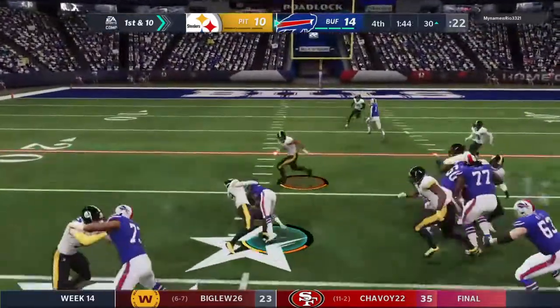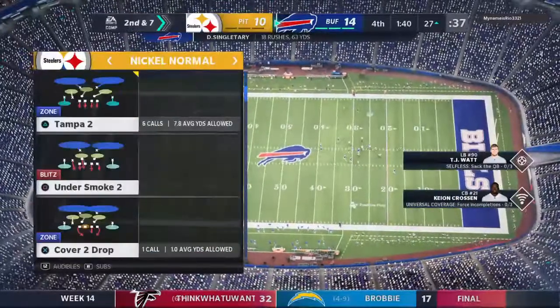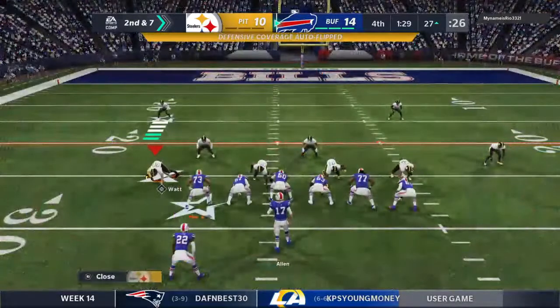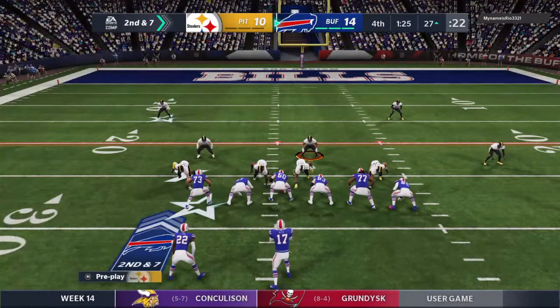They'll try and run some clock here as they keep it on the ground. And he'll get this one down to about the 27. There on the tackle, Minkah Fitzpatrick. The last run got 3. Now here's 2nd and 7 at the 27-yard line.